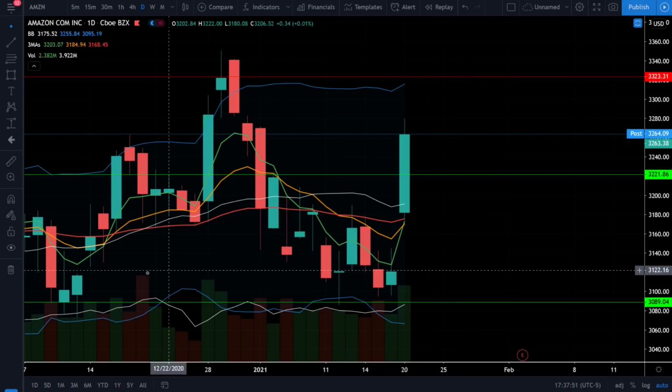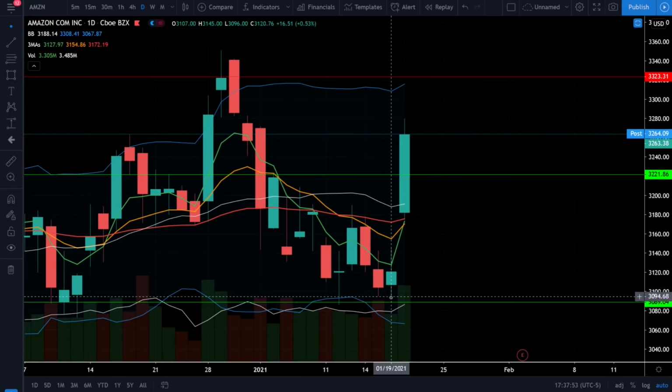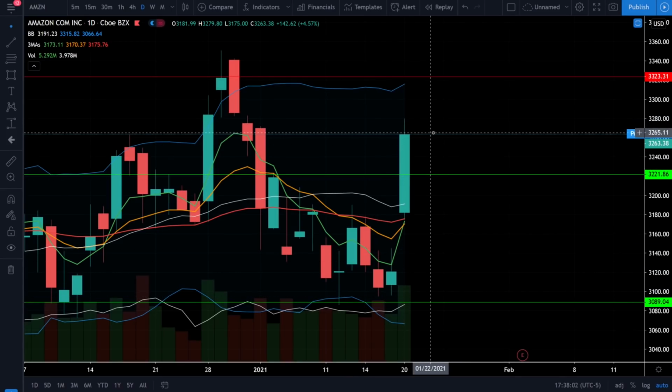It does look like Amazon did find support and stopped itself from forming a lower low right around that $3,090 level. And now Amazon is starting to move in a big way, and it looks like it's ready to start breaking out. So Amazon is looking bullish, and when Amazon's bullish, the rest of the market is likely to head higher with it.